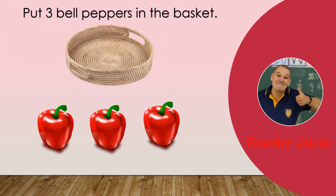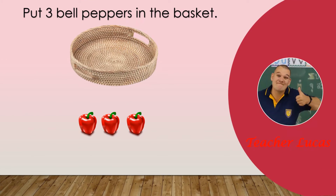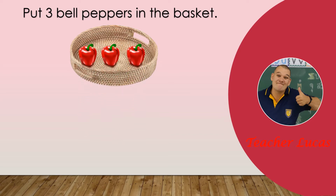Let us count how many bell peppers are there. Count. 1, 2, 3. There are 3 bell peppers. Put 3 bell peppers in the basket. Let us check your answer. If you do like this, then you are correct. Say, I did it. Very good.